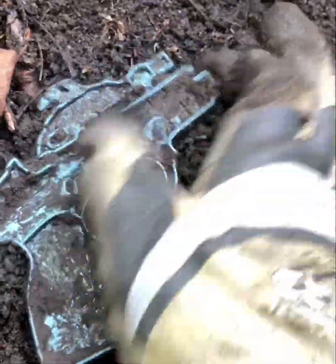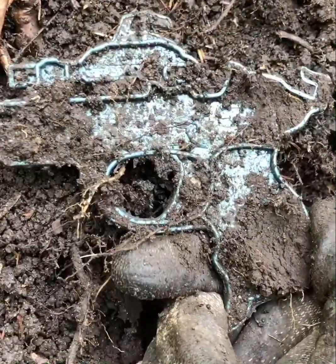Looks kind of like a toy gun or something. Hey, I was right. Oh, that's totally 50s. It's all there too. Wow, that's really cool. I'll have to get that cleaned up.